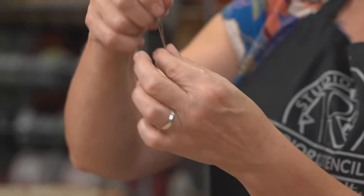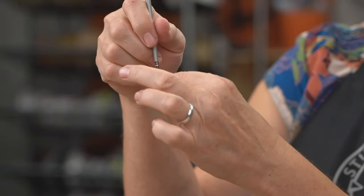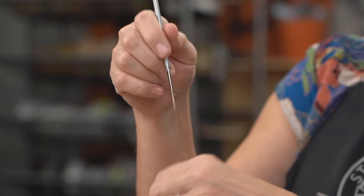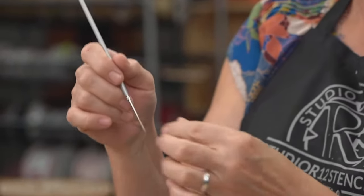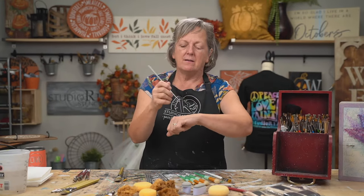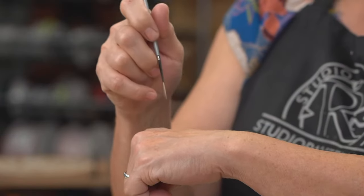What happens with the liner brush is it's a soda straw. You fill it completely up, you load it with water and paint, and then you dribble it out the end and just let the tip drag along. Just like with a soda straw, you plunge the end, and then you can do one drop at a time. You're just doing a little release at a time where that touches your surface.